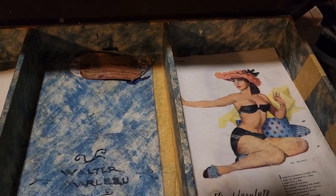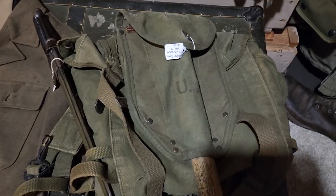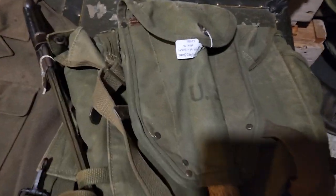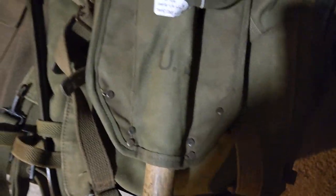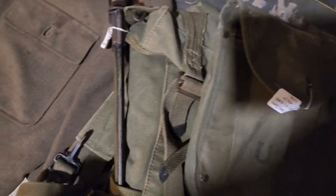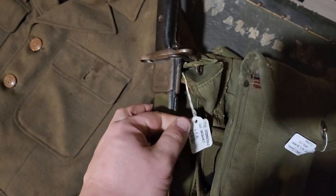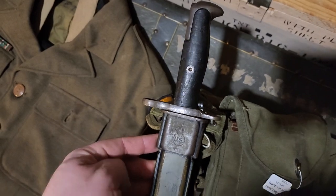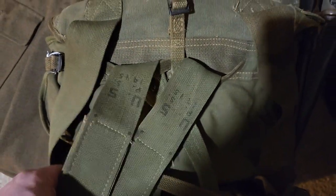But a really cool piece of history right here. And then right next to it, I have my 1945 field pack with my 1944 dated shovel hooked onto the back. And this is actually a World War I bayonet that was cut down for the M1 Garand in World War II. But that is attached there. And these straps are labeled 1945, which is really nice.